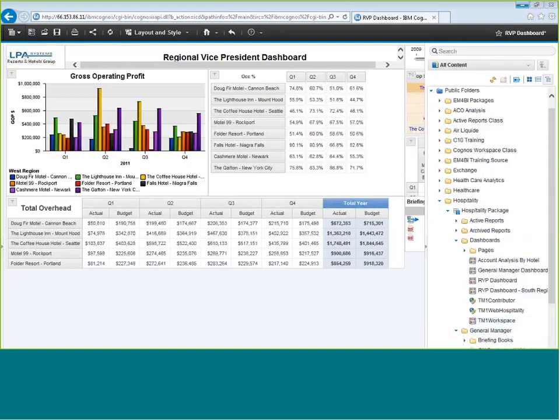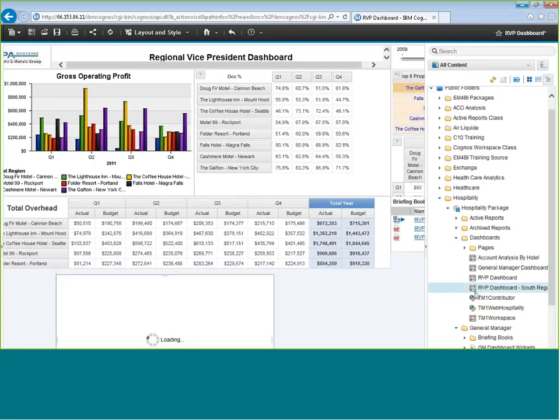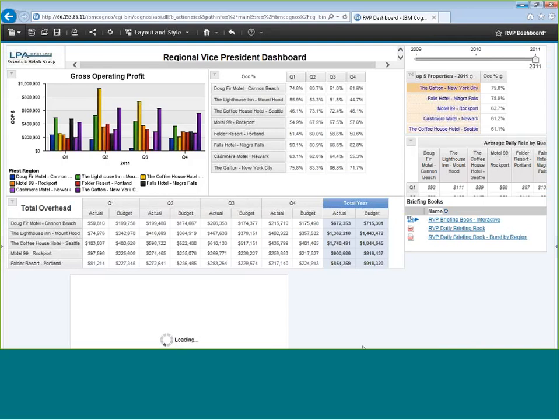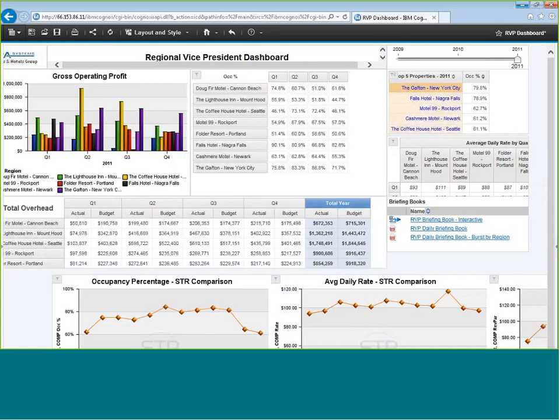So after I traverse to my folders and find the report that I'm looking for, it's very easy then to bring it in. I simply drag it onto my whiteboard, minimize that, and my report's now going to run and come back with the numbers for that particular report. So in this case, I'm looking at just occupancy percentages across my entire line and my average daily rate for the year 2011.